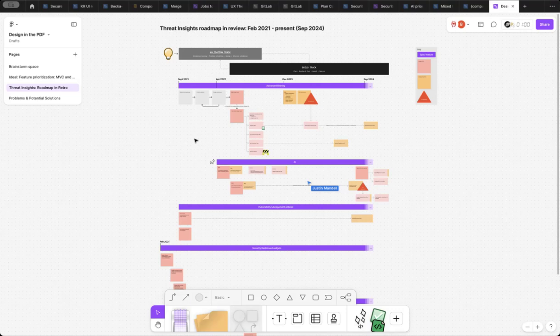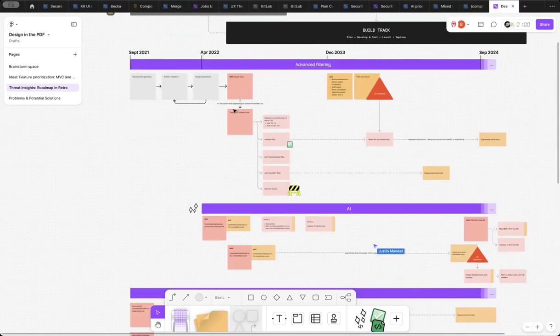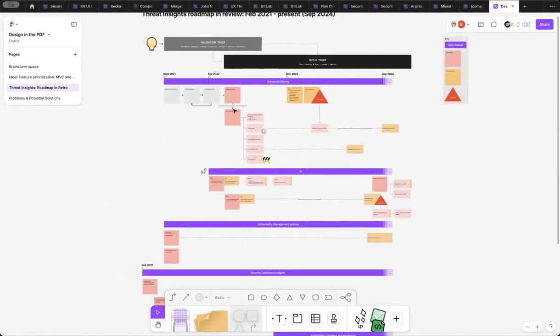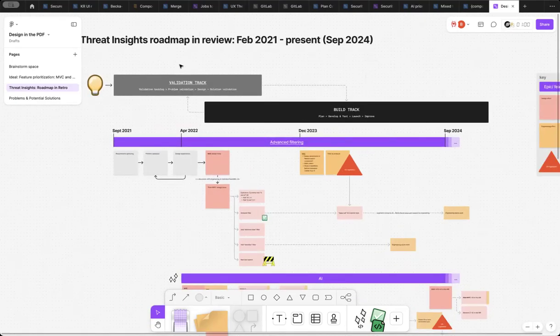Or in the case of this advanced filtering epic, which I'll get into, we identified some MVCs and then follow-up iterations, but the follow-up iterations are just kind of sitting. And there are some technical blockers that have caused some of these things to sit for years in our case. And so, okay, let's get into this.